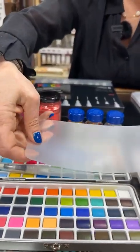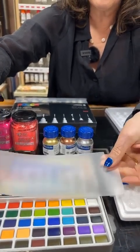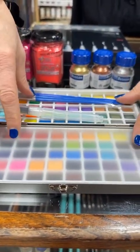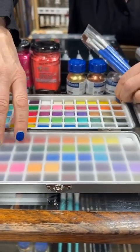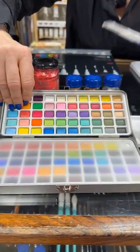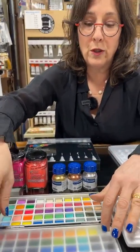And this sheet here is like a really tough plastic, which I actually left just to show you because I like the way it's set up, that it separates your colors so that you're not going to have a real mess when you close your box. So I'll show you what I mean. So when you close the box, it's going to be just like that. And then this sheet will keep it covered so your colors don't make a mess for you. So that is a really lovely set.